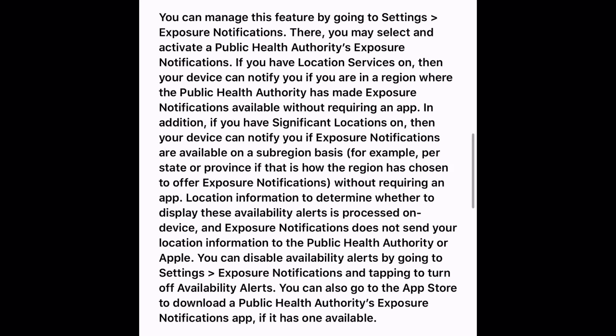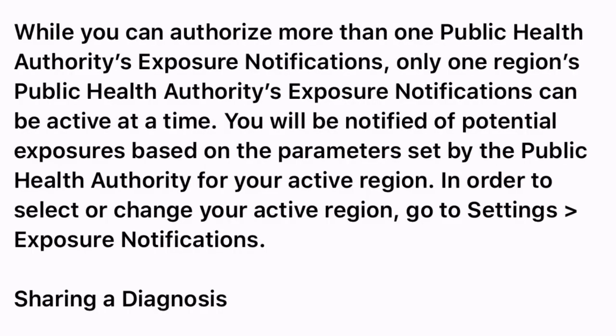So exposure notifications apps is what we're going with. I like mine better, health tracking and restriction apps. While you can authorize more than one public health authority's exposure notifications, only one region's public health authority's exposure notifications can be active at a time. You will be notified of potential exposures based on the parameters set by the public health authority for your active region. In order to select or change your active region, go to Settings, Exposure Notifications.